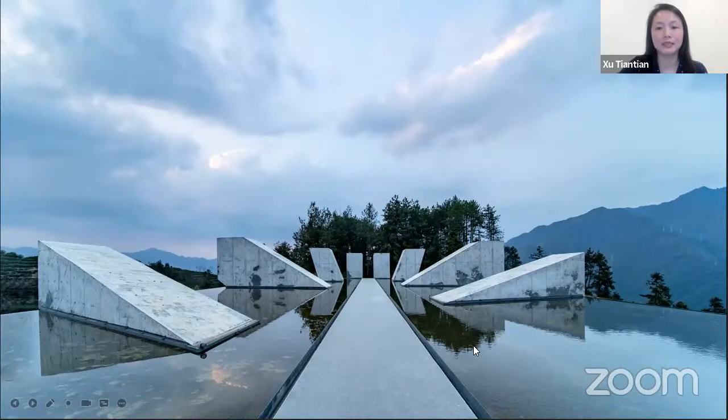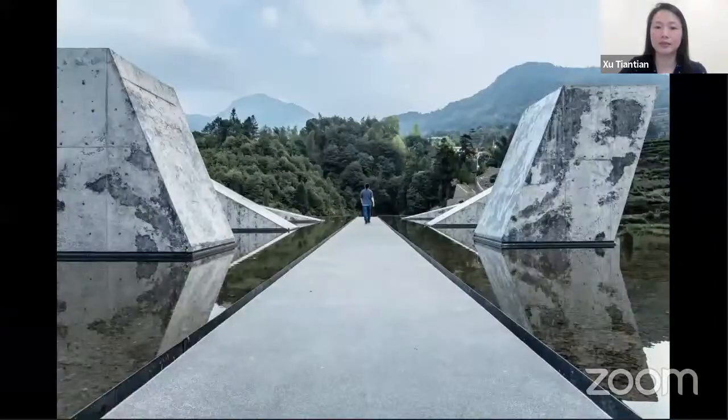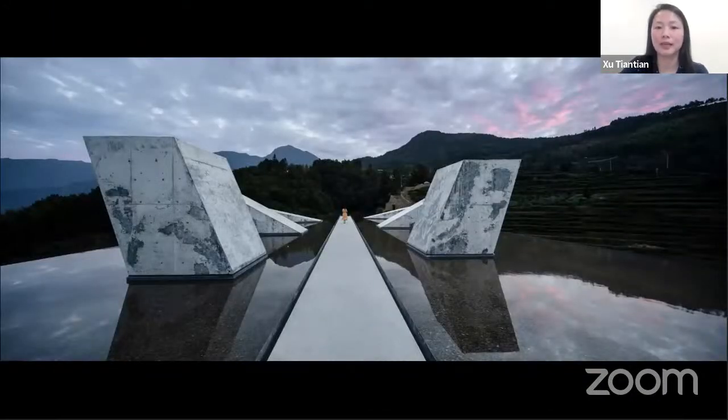And it is almost as if the sunlight is frozen on top of the roof. So it's like a frozen sunlight or frozen time. And we want to make this as a statue or monument dedicated to the sun, to the nature. And also having a dialogue with our setting, with the temple and the tea plantation and the culture and spirit of tea, of Zen in general.